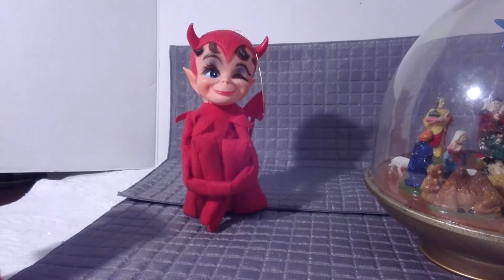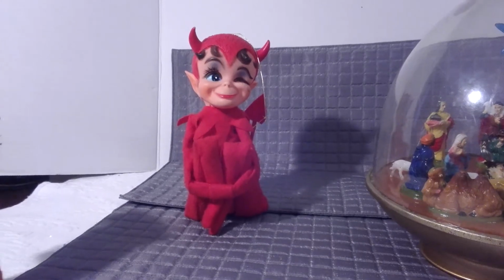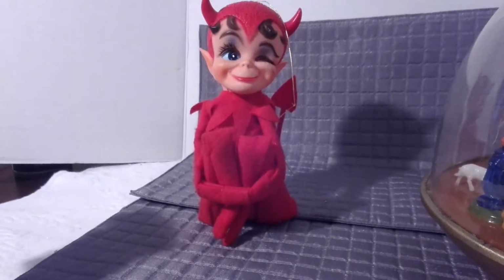I usually know now I need to do less than 14 minutes probably, but I was talking about this Kamar Devil Elf. He was the next to last thing I got. I got one more thing from that one sale where I paid $8 for all the stuff that I showed in part one. And then I was talking about the elf. I listed him already, like I said, on eBay, but I don't know. He's something I really probably want to keep.